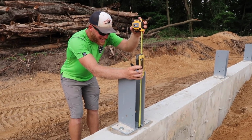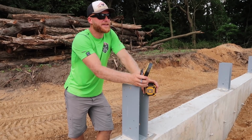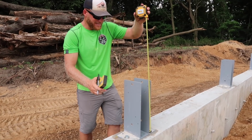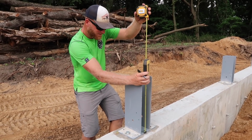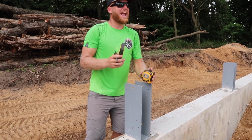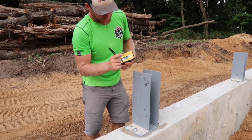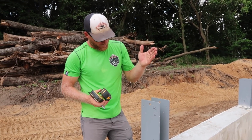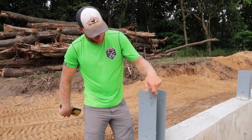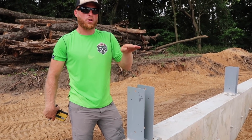Now I'm going around, and wherever this bracket is, this is 20 9/16. Now, for all of you metric people, I'm sorry, I don't know what that is. Clearly, there's a lot of you that would wish I would do this in metric. 20 9/16, yep, that's about 6 11/16 smaller than my 27 1/4. That means the top of this bracket where the post is going to sit is 6 11/16 taller than the finished floor height.